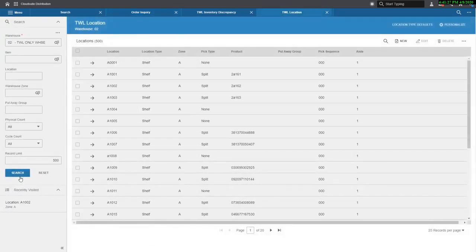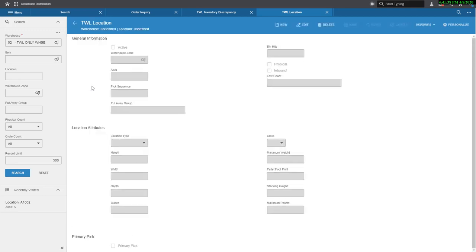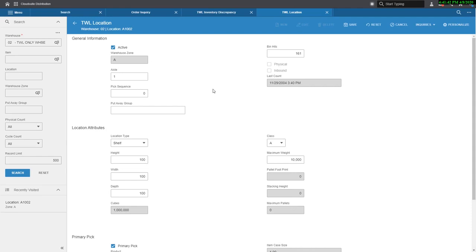Also, location. So if I click on location, here is a listing of basically every bin location that we have in this particular warehouse. And drilling into one of these line items, identifies all of the attributes that are available just for this warehouse location.